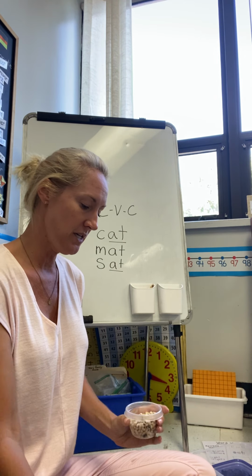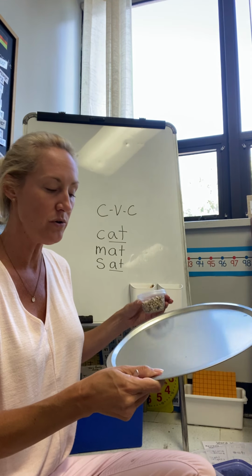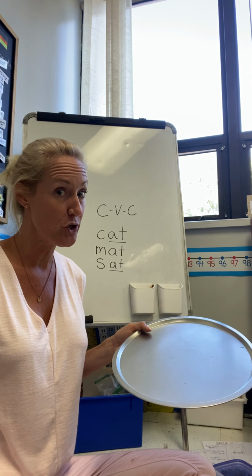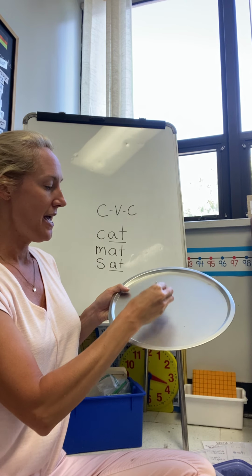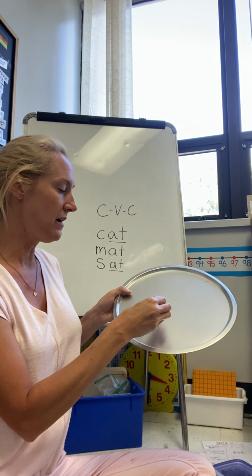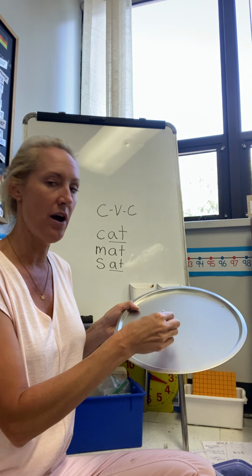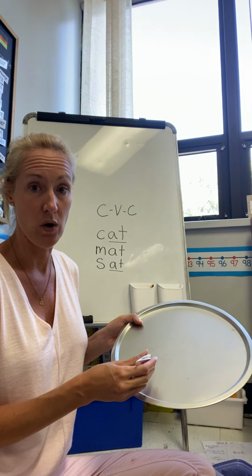Okay, they're just going to open up their beans. And usually what I do is I'll have a little tray like this to keep the beans in one spot. I'll pour some of the beans out. And then they have to take their tweezers with their pincher fingers, okay? And they're gonna pick up a bean and place it to make their word, a C, k, k, k, ah. So they're building fine motor skills. They're also practicing their letters and letter sounds, and they're building their words.